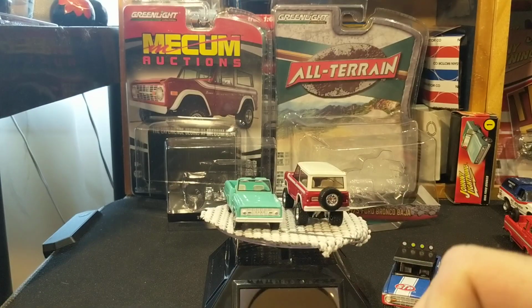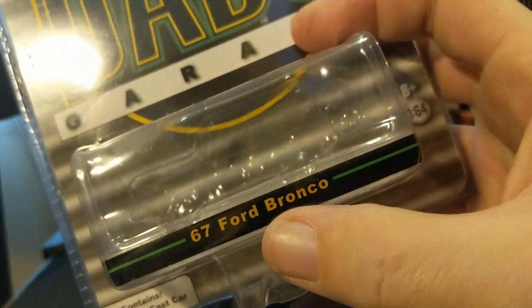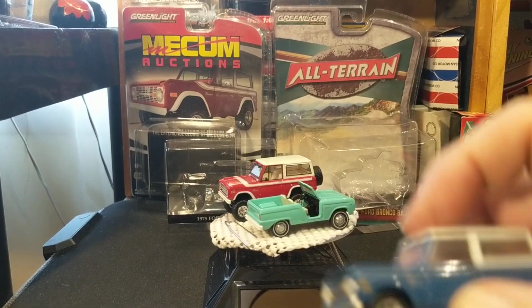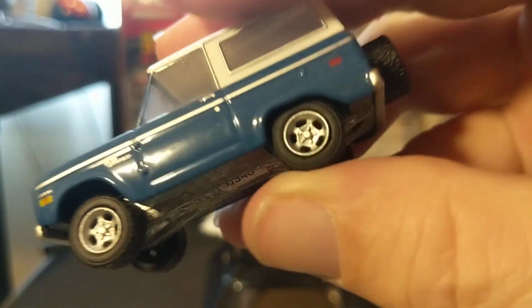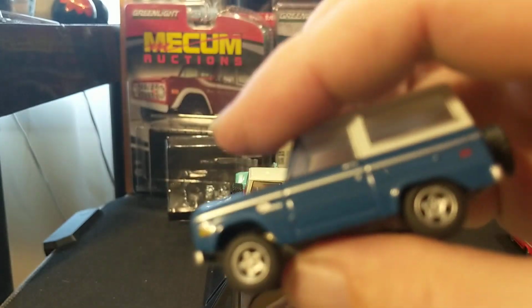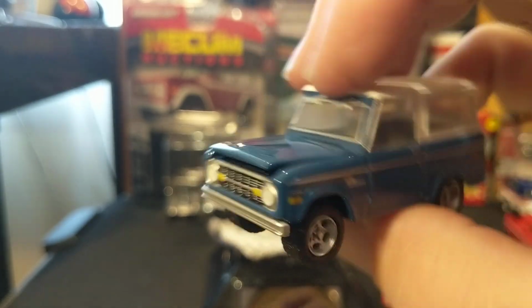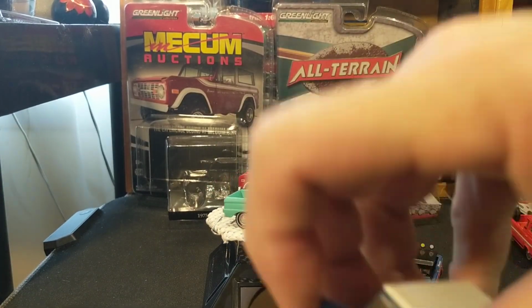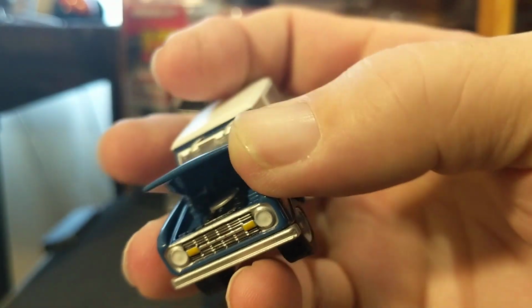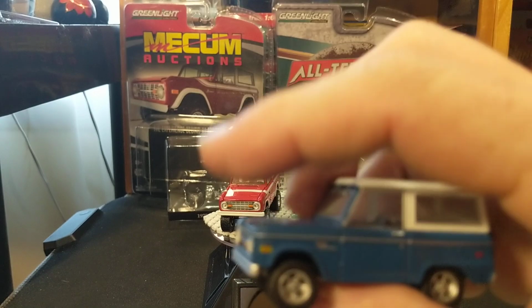These wheels. So this is supposed to be, what year is this? 1967 Ford Bronco. Dad's Garage. These wheels, I think, are supposed to be representing aftermarket aluminum wheels. I don't think Ford ever made anything that looked like that in '67. I don't know for sure. The hood is a little bit open. Let's see if it's got the same engine. No, it does not. This has a conventional silver air cleaner painted there on the black. So that's interesting.